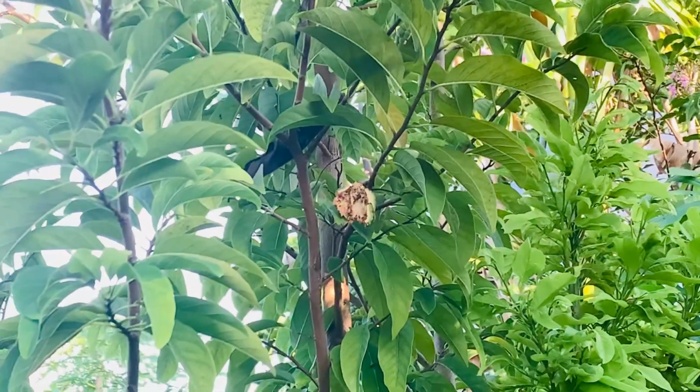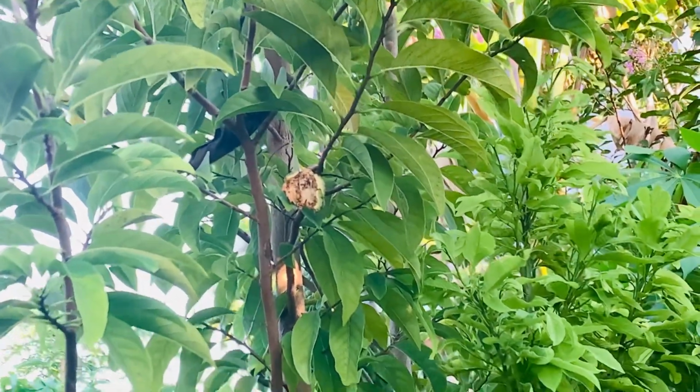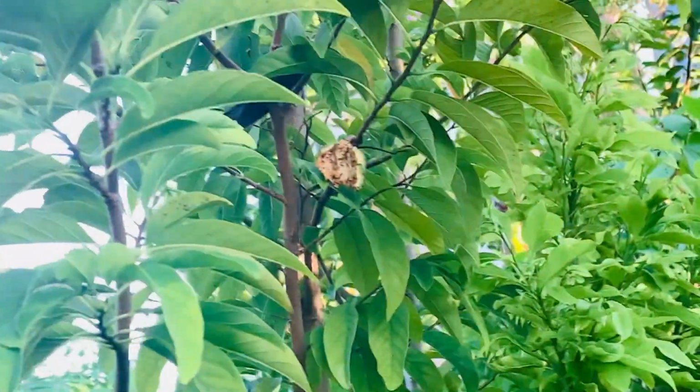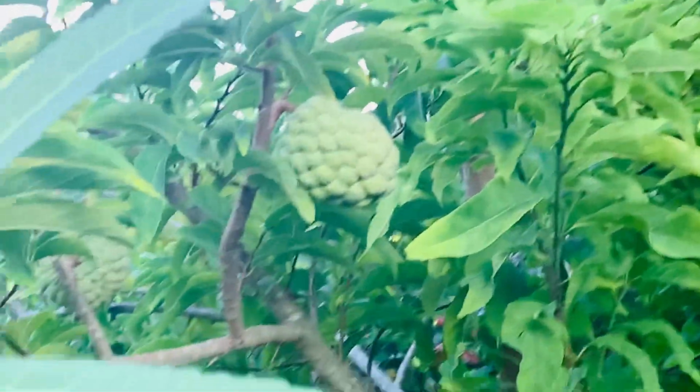The only reason I saw it is because the leftovers stay over there. When they're ready, they're not going to stay on the tree. They're going to fall down on the ground. But the leftovers are going to stay right there. I need to go cut this down and keep my eyes on the rest. Right now I am in the middle of the garden.